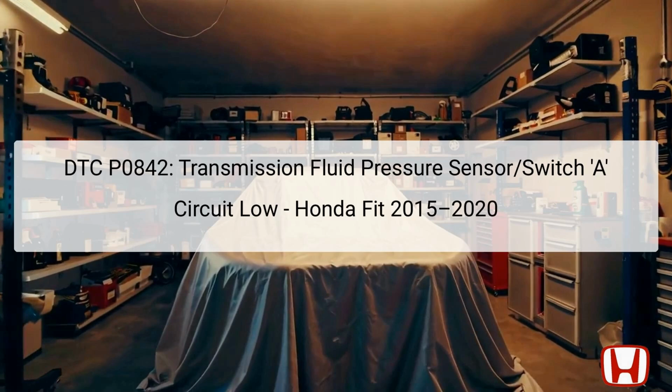DTC P0842 indicates a low signal from the transmission fluid pressure sensor or switch A. This code is specific to the continuously variable transmission, CVT, of the Honda Fit models from 2015 to 2020. The issue generally lies within the electrical circuit rather than the mechanical components of the transmission. When this DTC occurs, it signifies that the voltage signal received by the Powertrain Control Module, PCM, is insufficient.